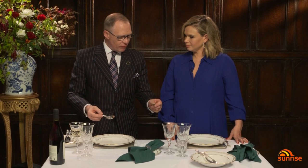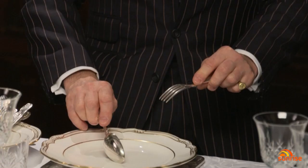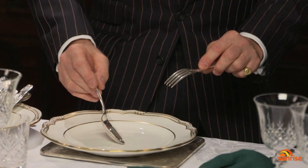Think of this as your spoon, your transport, your vehicle, as well as your knife. So I take my fork again, holding the tines down. Piece of cheesecake, I cut through, turn, change the grip slightly into there, push on, and then into my mouth.